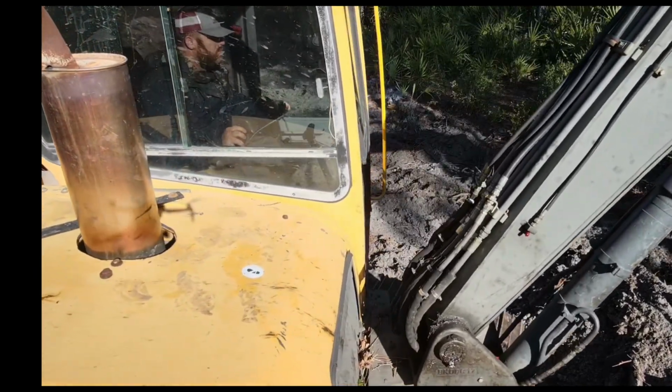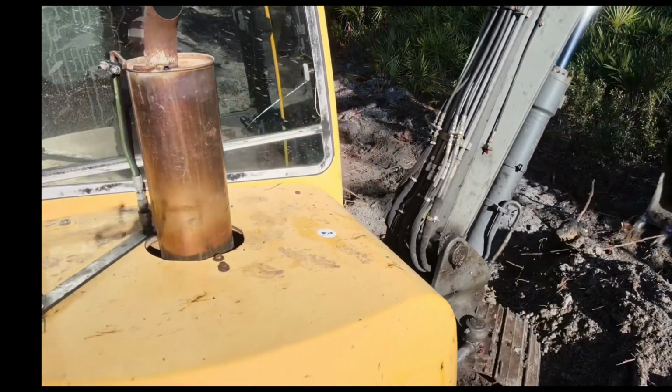It's kind of cool to drone. Got the shadow in the video. That's neat.